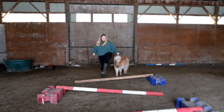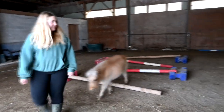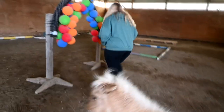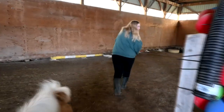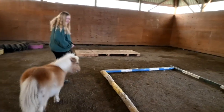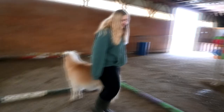So I'm gonna show you guys our extreme trail course. Sophie and Honey are gonna walk it and show us what we have. Okay, here we go, this is the course. You go over the poles. Through the tunnel. Into the square, which we learned last time how to do it better. Turn. Go out the way you come in.